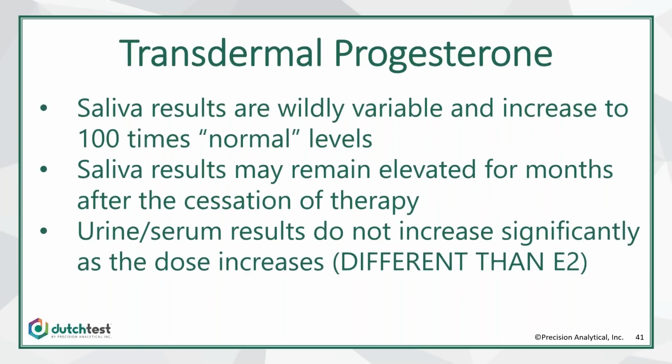I'm not going to go into that too much, but these would be some of the points that have led me to think that. The saliva results are really variable from one day to the next when you don't change therapy when you're on transdermal, but they're 100 times normal, right? They remain elevated. And this is interesting, they remain elevated for months, sometimes 6, 7 months after you stop therapy.